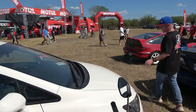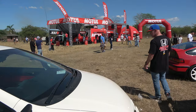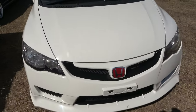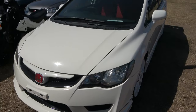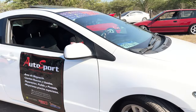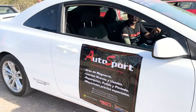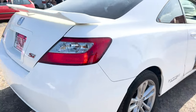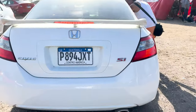Very nice, very clean. And yes, they also have a giveaway car. This 09 Si is gonna be given away in just a few minutes here. Looking good, looking good.